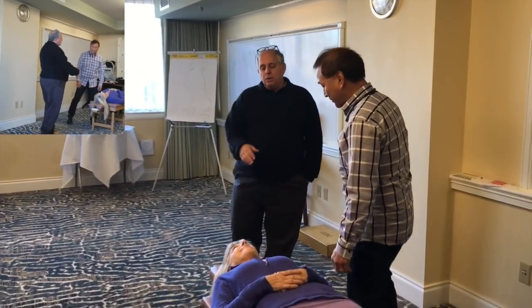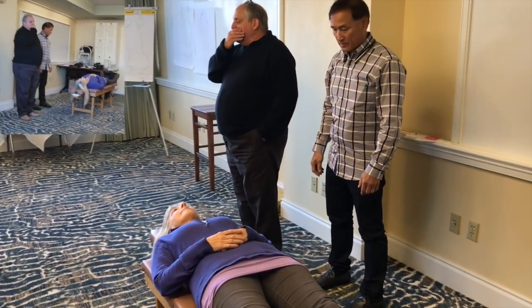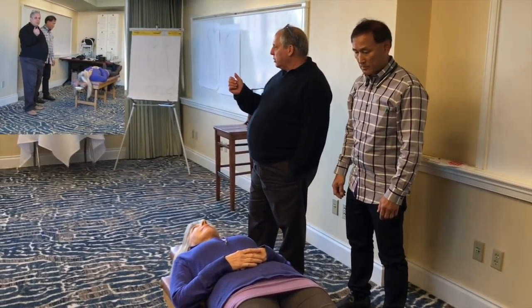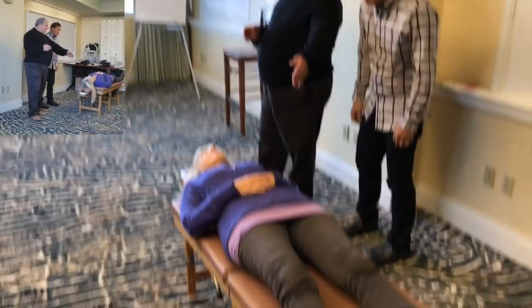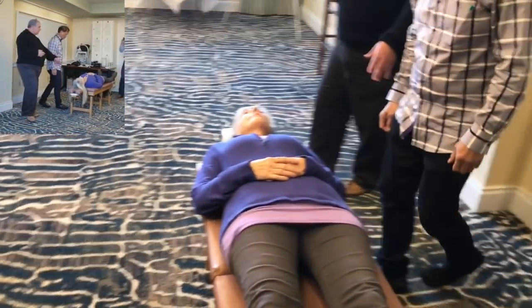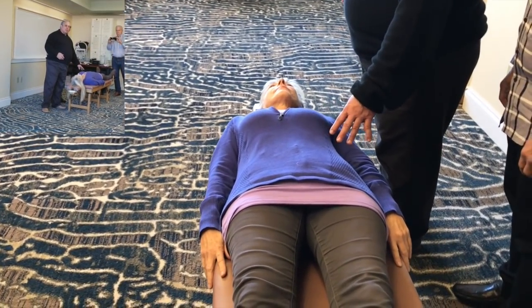Anyway, now when she lays down, the first thing you should notice is this is not just a scoliosis, it's a kyphoscoliosis. She's stuck because she goes into extension. See how her belly sticks up there? She's got her hands there. But if you move her hands down, when she laid down, she didn't really lay flat.